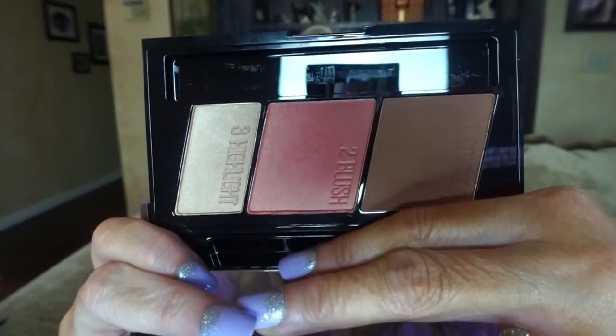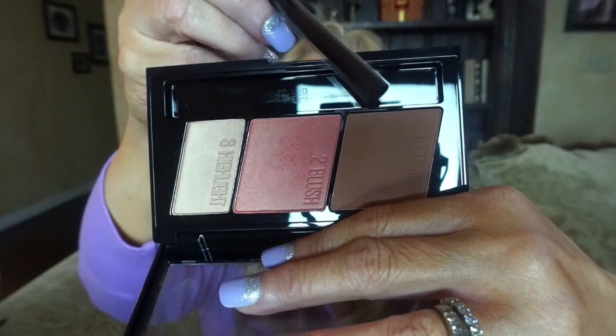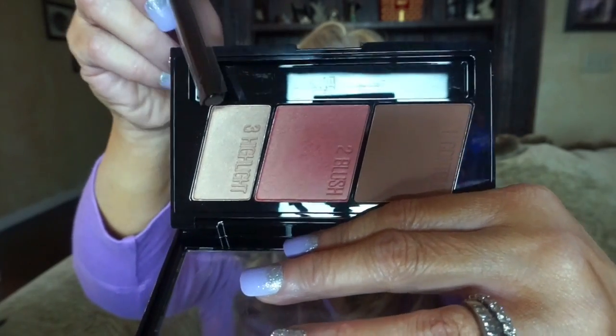I got the medium to deep because I have been self-tanning. And here are the colors on the inside of that. You got one for your contour, one for the blush, and one for the highlighter. And it comes with this brush. That's the brush you're supposed to use for your... No, no, no. Don't like that.